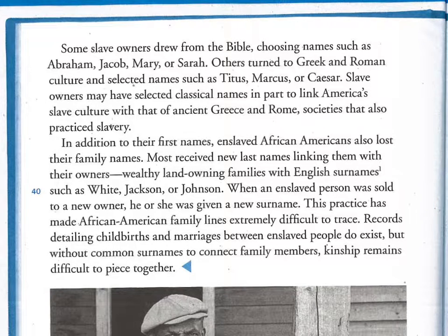Some slave owners drew from the Bible, choosing names such as Abraham, Jacob, Mary, or Sarah. Others turned to Greek and Roman culture and selected names such as Titus, Marcus, or Caesar. Slave owners may have selected classical names in part to link America's slave culture with that of ancient Greece and Rome, because those were societies that also practiced slavery.